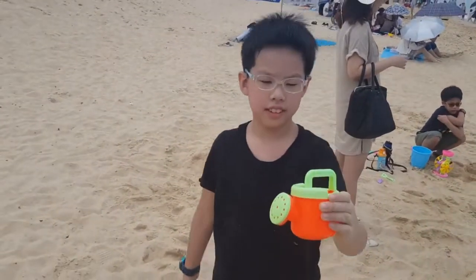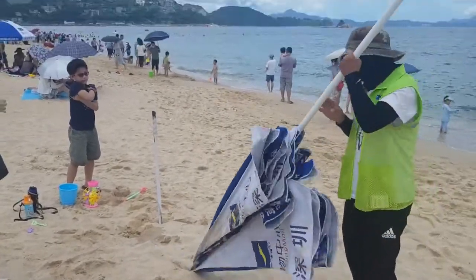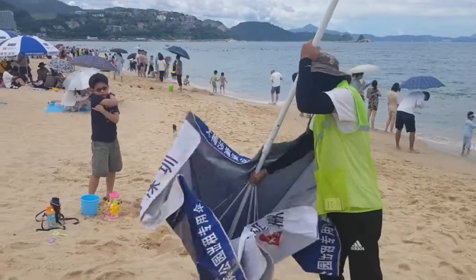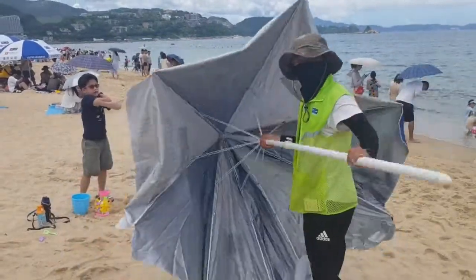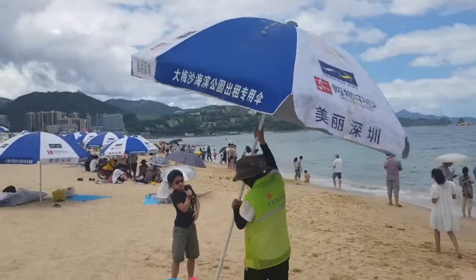Huh? What? Seashells. A lot of seashells. Okay. The mat in Papa's hand. So after you finish using it, you have to keep it yourself lah. Nice. So I like one of them.